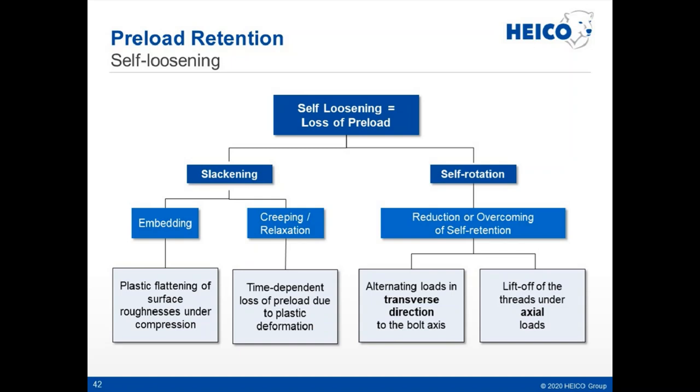So self-loosening is a generic term. So we have two phenomena. On the one side, we have the loss of preload due to slackening, which can be caused by embedding or settlement, which is another word for it, which defines the plastic flattening of surface roughness under compression. And on the other hand, you have the creeping or relaxation of the material, which is time dependent as well as load dependent, and it is also caused by temperature.